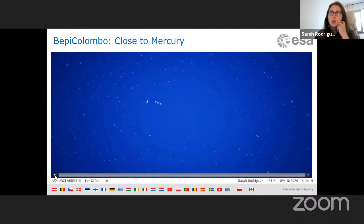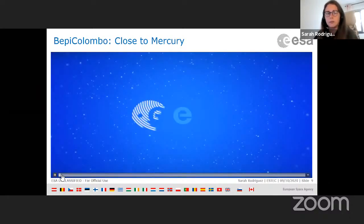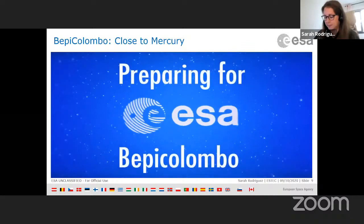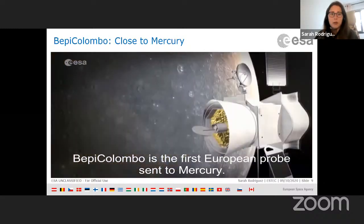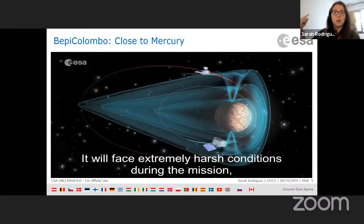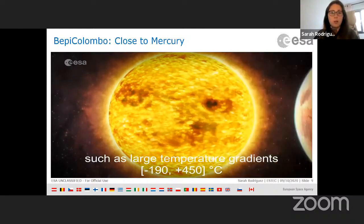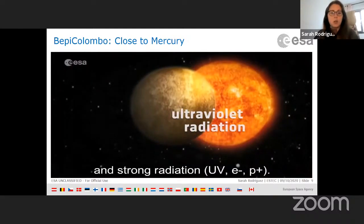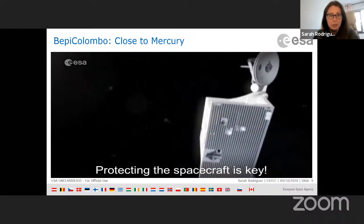Secondly, we also tested for BepiColombo. Bepi is going to Mercury, it's super warm, so again we need to protect the spacecraft from the temperature. So we coated it. It's the first European probe sent to Mercury, and it will face extremely harsh conditions during the mission, because it goes to the coldness of space and then very close to the sun. So large temperature gradients from -190 to 450 degrees, and strong radiation like UV, electrons, and protons. So we need to protect the spacecraft.